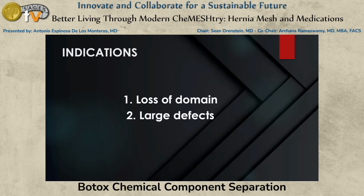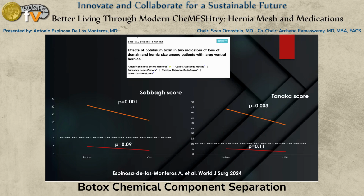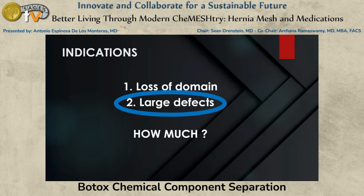In my practice, the indications for the use of botulinum toxin are the presence of loss of domain and large defects in the horizontal size. So how much loss of domain? In this study that I published this year, the cutoff point that was useful is 10 for both the Sabbagh score and the Tanaka score. If I injected patients with less than 10 on these scores, the change was non-significant, but above a score of 10, the degree of change was significantly reduced.